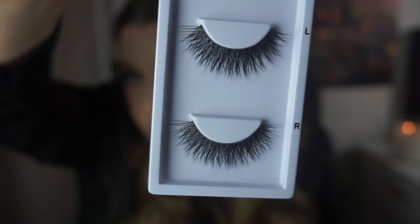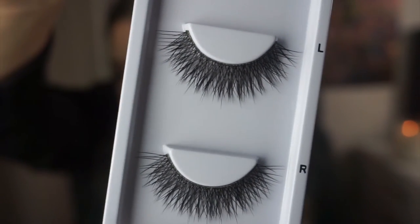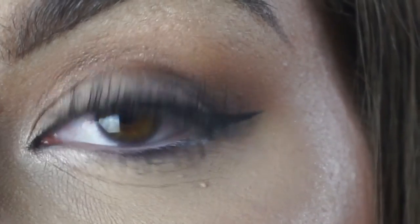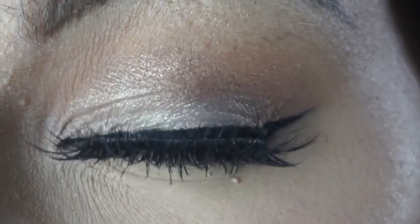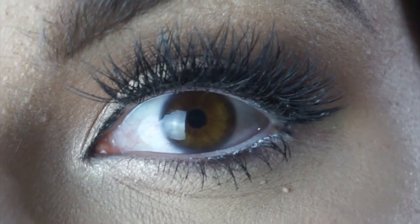Let me take them out of the pack for you guys so you can get a real good look at them. That's what they're like. So they're so fluffy, double stacked, intense, really wispy. They're natural on the eye, but still give a little something. Let me zoom in for you guys. Whoa. Now these lashes are super fluffy. They're double stacked. I don't know if you guys can see that one stack is literally on top of the other. They're so amazing, but I got those lashes and that deodorant from Priceline.